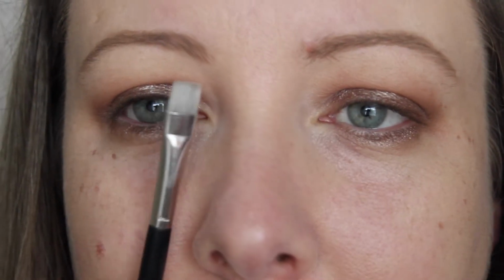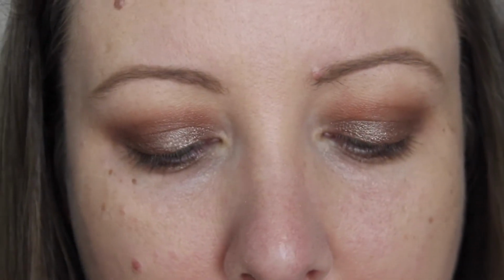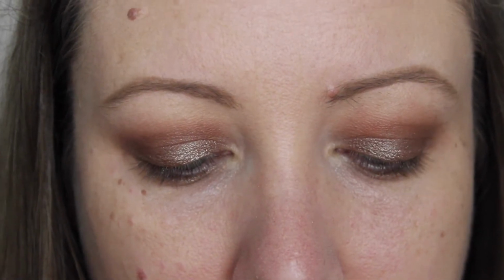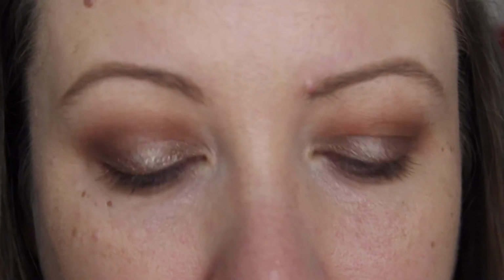What I'm going to do is take this flat brush. This is from Nars. Got this a couple of years ago. Take the brown Body Shop shade again, just take it on the lower lash line, just on the outer half.